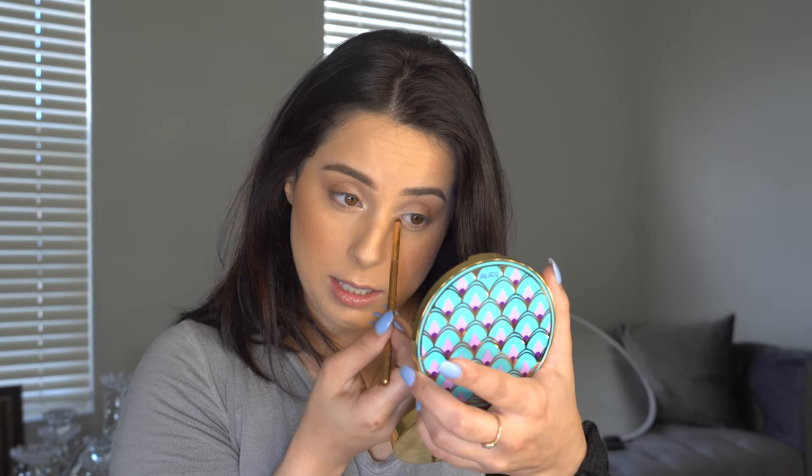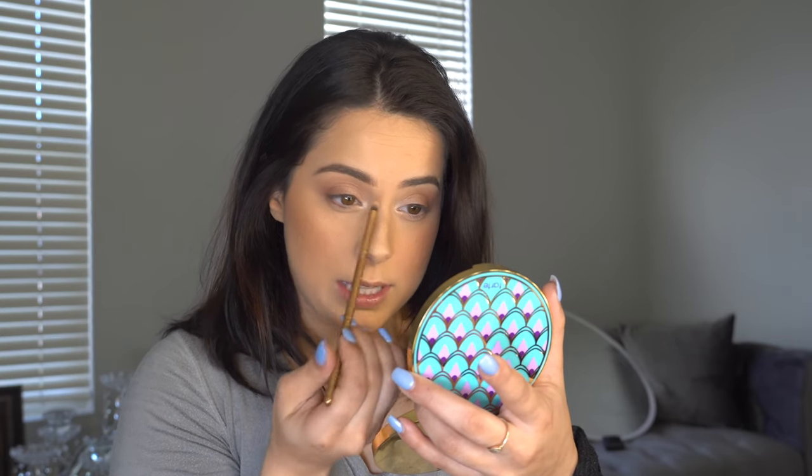If you guys really like that sparkly eyeshadow look, this palette would totally work for you. I love using this for the inner corner, and I use this palette for my clients when they need something for sparkle in the middle of their eyelid. Just gonna put some mascara on so we can look decent on camera.